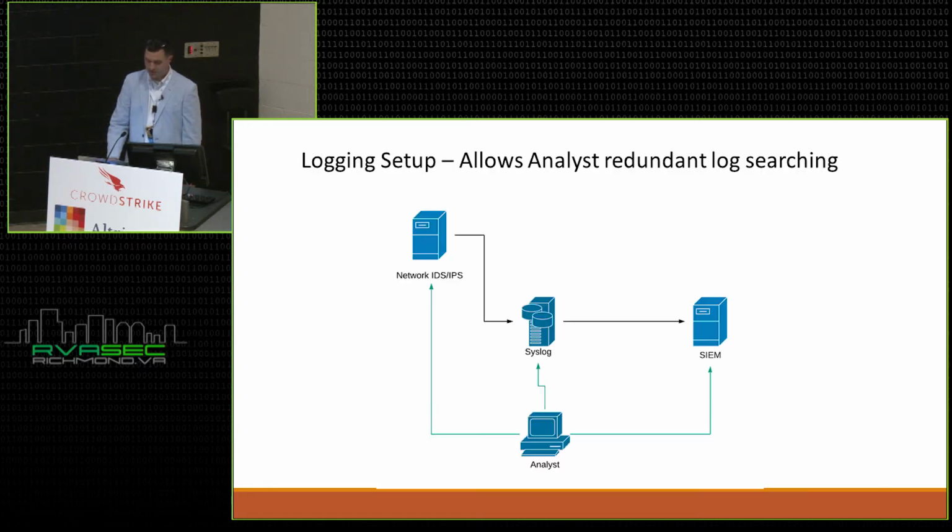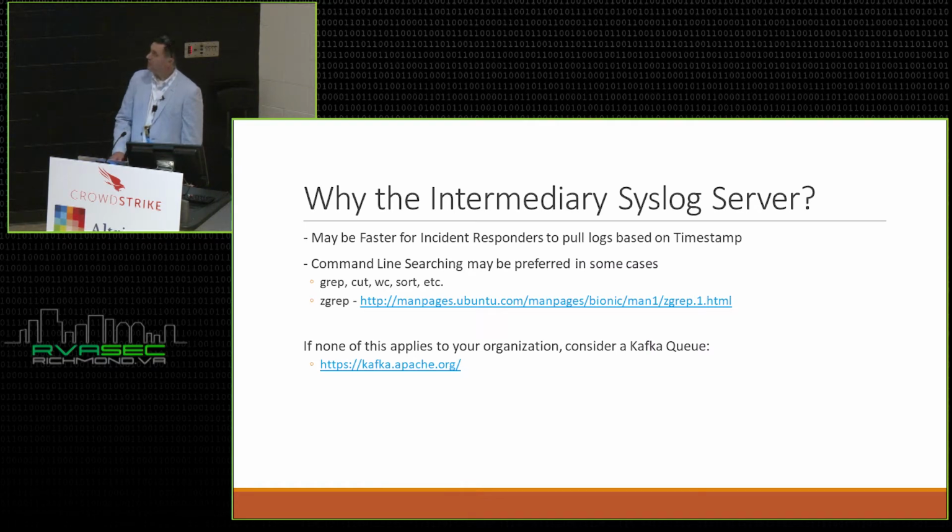Logging, this is integration. This is kind of a basic log setup. I think everyone here is going to be somewhat familiar with this. A question you might ask is, why an intermediary syslog server? We've had a few incidents where going through the SIM was kind of painstaking. We knew there was information in either the PCAP or the IDS log. So we just went to the syslog server, ran a couple of commands, grep, cut, whatever, and found what we needed to. Another fun command is zgrep. If you don't want to have to unzip your file, you can just use zgrep.